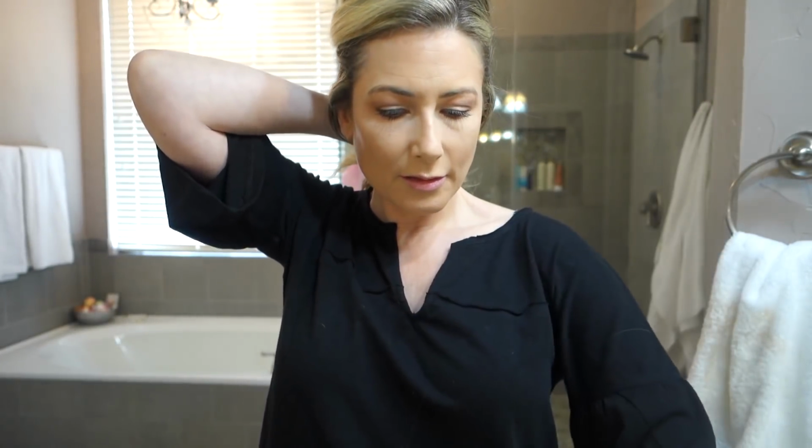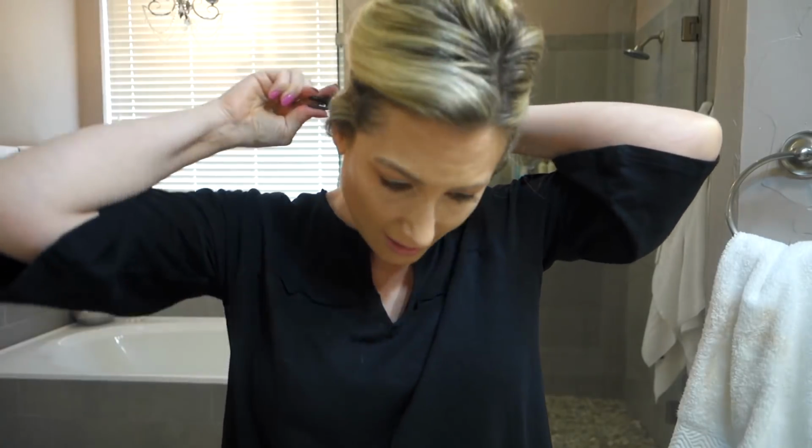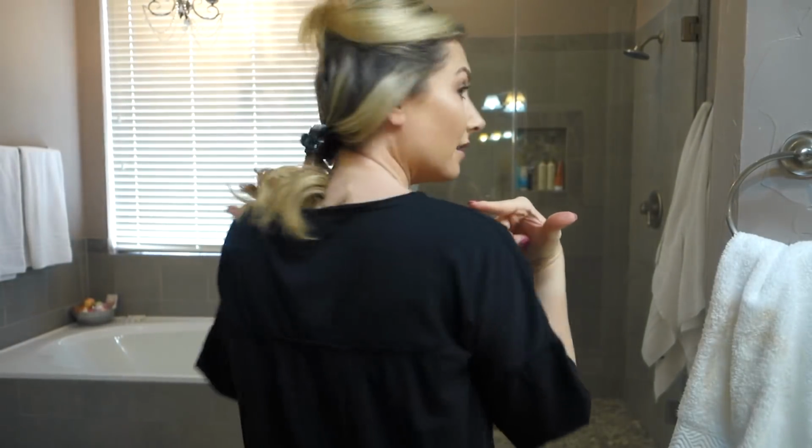Still haven't touched these, just letting them cool. Now, a little trick. If you want to make sure you don't curl the same pieces over and over, just clamp what you have going on back loosely. These are the best clamps of all time, these Hot Tools alligator clips. Love it. So what I've done is I've pulled it back. Hopefully that was in camera. And it makes it go even faster because then you don't have to worry about separating your hair.